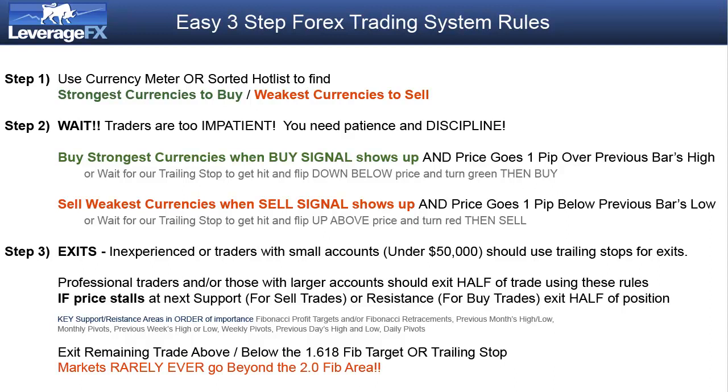Traders are always too impatient, especially new traders. You need patience and discipline. You might have to wait 10 to 30 minutes, sometimes 45 minutes to an hour to find a high probability trade. You want to wait for a signal to show up. And then when you get a buy signal on the strongest currencies, you want to buy when it goes 1 pip over that signal bar's high.